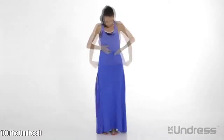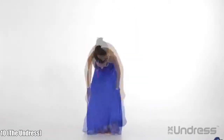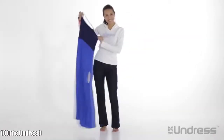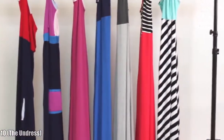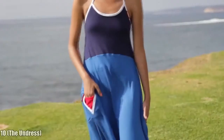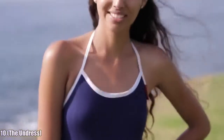The Undress works for almost every type of outfit you would ever want to change into or out of, like yoga pants, swimwear, shirts, blouses, skirts, dresses, and more. After designing 5 generations of prototypes and receiving valuable feedback from the product test team, we're finally ready to introduce this revolutionary product to the public. With its stylish and functional features, the Undress will make living an active lifestyle more convenient than ever.